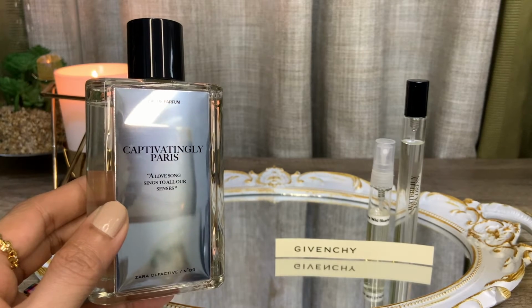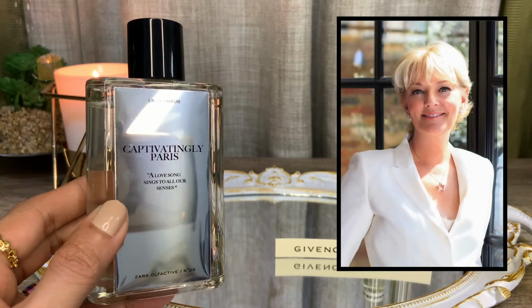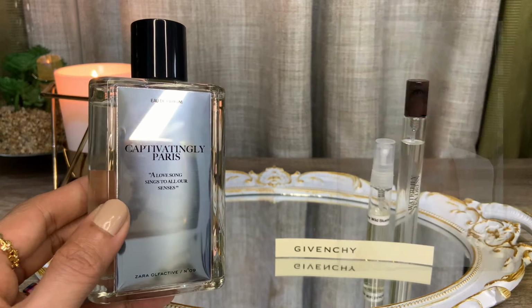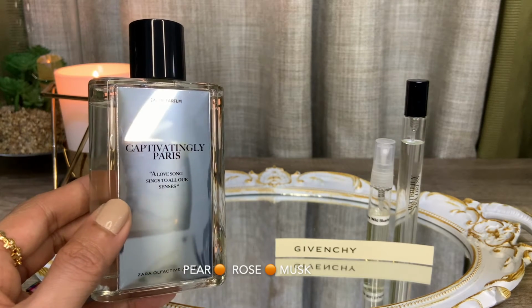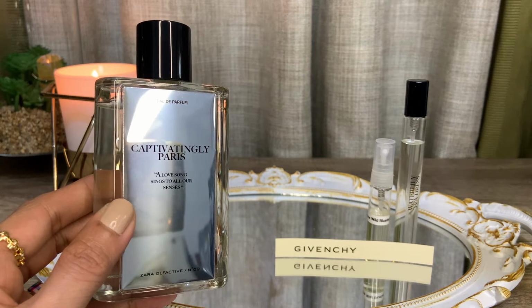This came out last year in 2022, and the nose behind this perfume is once again Jo Malone in collaboration with ZARA, and this belongs to ZARA's Vibrant Cities collection. The ZARA website listed notes as pear, rose, and musk, and it's exactly what you smell in here. And this is about 90 to 95% similar to Irresistible.